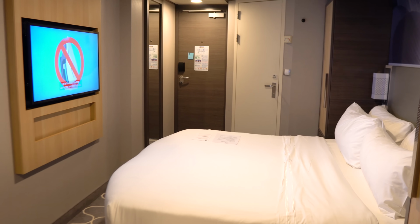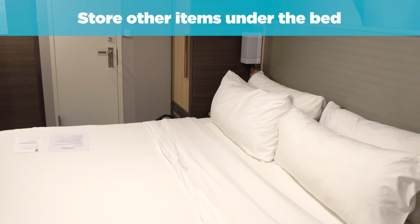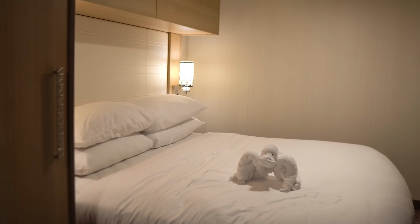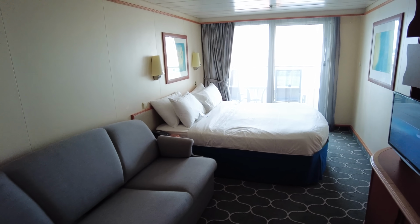Now, of course, another hack is other items can be stored under the bed too. Depending on how many bags you've got to try to fit under the bed, you can put other things there, like backpacks, shoes, strollers, etc. The key here is to be comfortable in a stateroom, and you can totally utilize any of that space underneath your bed.